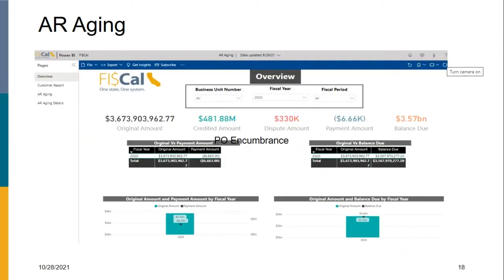Here's a quick look into that report, which has the original amount, credit amount, dispute amount, payment amount, and the balance due, and the charts based on the balance due by fiscal year, the payment amount by fiscal year, and original versus payment amount, and original versus balance due. On the left-hand side, you see the other dashboard pages that are available. There is a view of the aging data based on the customer. There's an AR aging as well as the AR aging details, where we talk about the buckets in terms of, okay, it's been 30 days since this AR needs to be paid out.